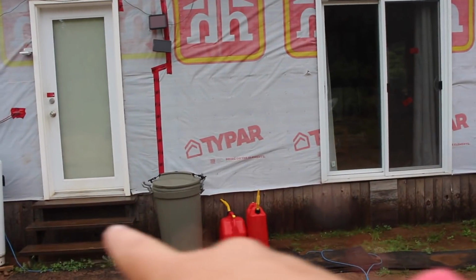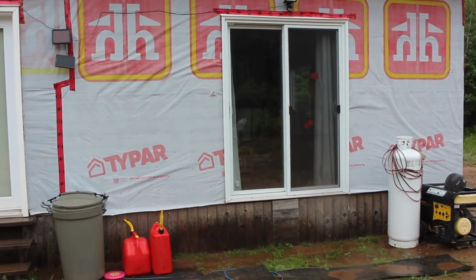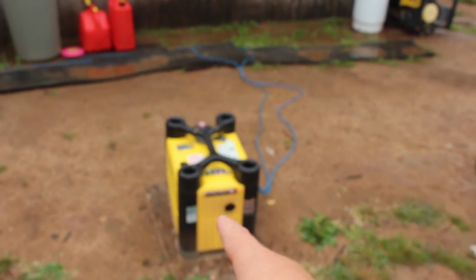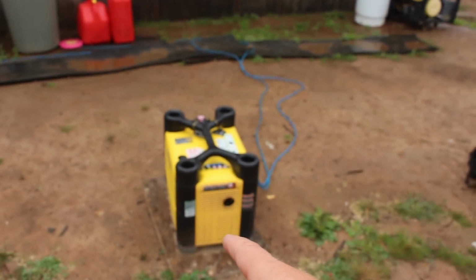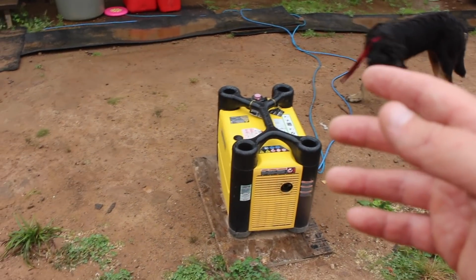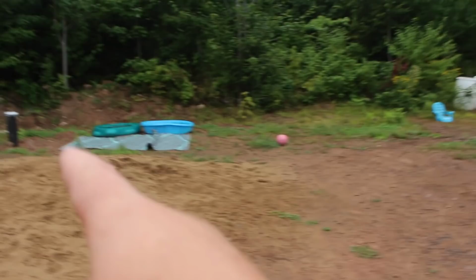Eventually going to do a wraparound deck from here. This will be a mudroom, and then a wraparound deck from here all the way around the front, around to that other door you've seen. We use generators for that one. Actually, it is pretty much mostly for building. This one here right now will run about 10 hours on a gallon of gas. We usually rarely run it that long in one shot, but that there runs our 110 submersible pump in our well, and that runs that with no problems at all. But I am going to upgrade my solar so that that can run it.